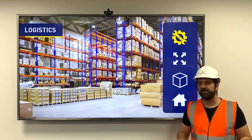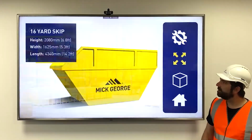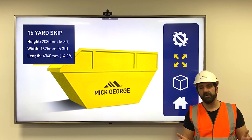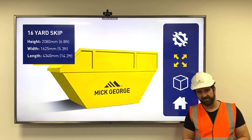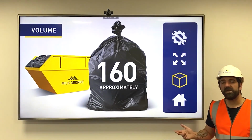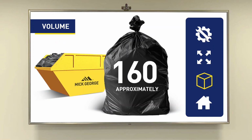But what size does it measure at? Our 16-yard skip is 6.8 feet high, 5.3 feet wide, and 14.2 feet in length. A popular skip across a whole range of disciplines. But what do those large sizes equate to in terms of volume? This is a pretty big skip, so you'd expect it to hold approximately 160 full flat bin bags.